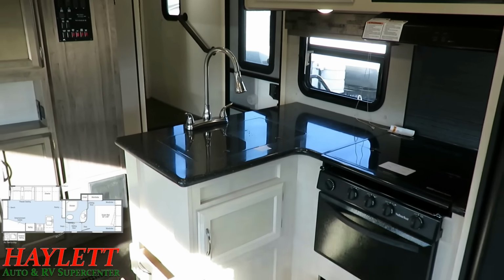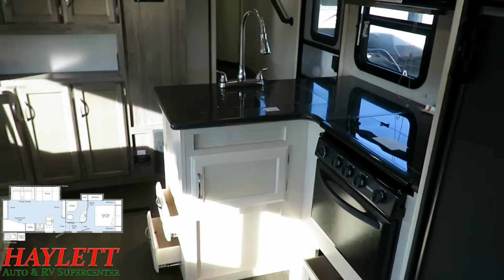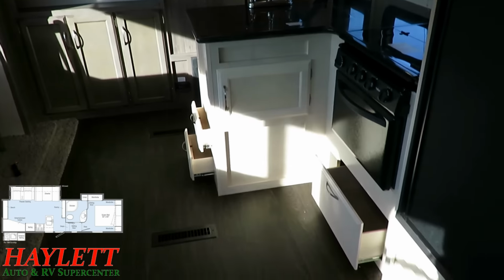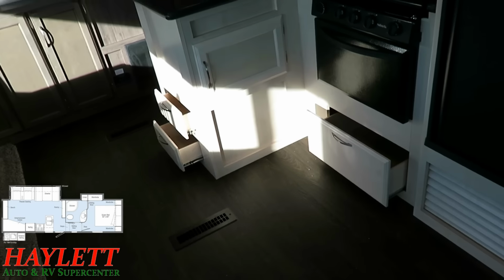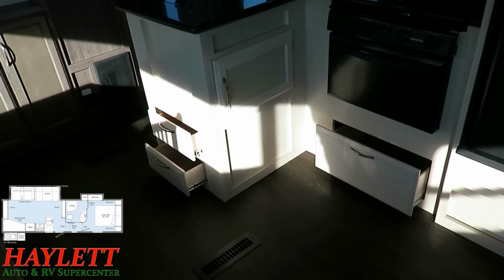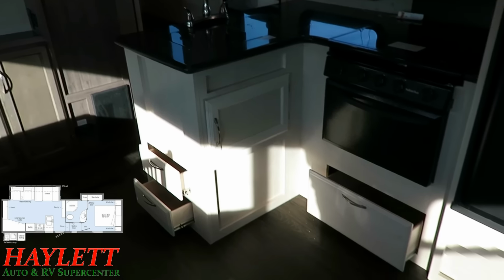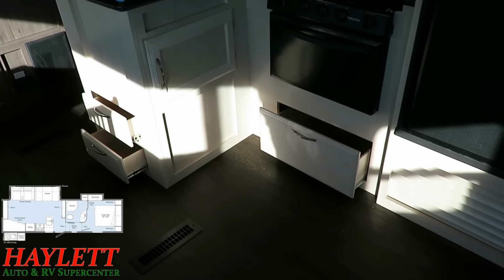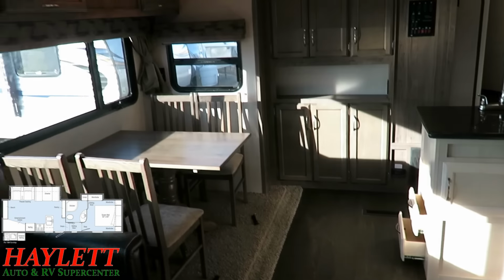And the hard 90-degree bend peninsula countertop is very effective for storage space because storage likes square angles. They don't like 45-degree cut angles. So down here you see you've got a pair of normal silverware drawers. You've got a big open cabinet area under the sink, and they still have a big pots and pans drawer here under the stove.